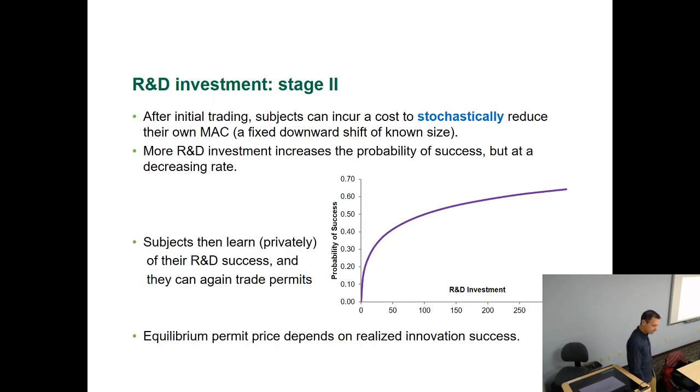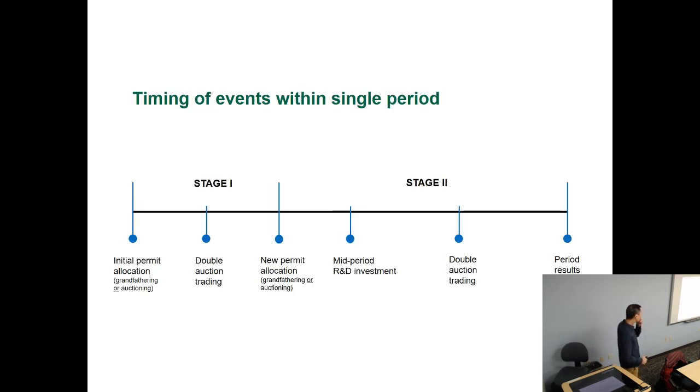Tim, sorry, I'm missing why is there another permit allocation after the first round of auctioning? So we're trying to represent 2016 and 2017. We've got just before and after R&D. No, sorry, if you go even before the R&D decision, maybe I'm just misinterpreting this. There's the stage 1 where you've got initial permit allocation and then a new permit allocation. Is that new permit allocation just based off of the results of the double auction trading?